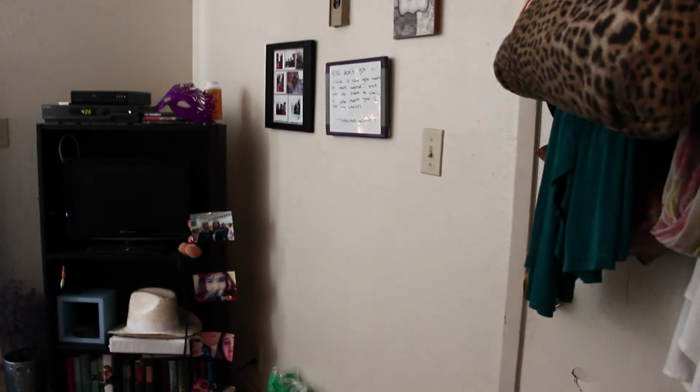And that is all for my room, you guys. So yeah, here's another quick overview of it. Very cute. Love it.